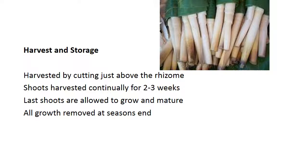Harvesting and storage. Harvested by cutting just above the rhizome, shoots are harvested continuously for 2 to 3 weeks. Last shoots are allowed to grow and mature, all growth removed at season end.